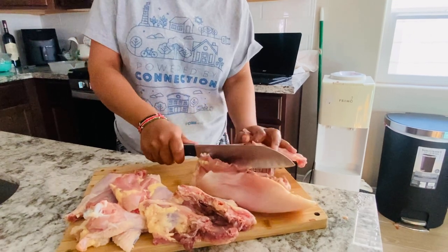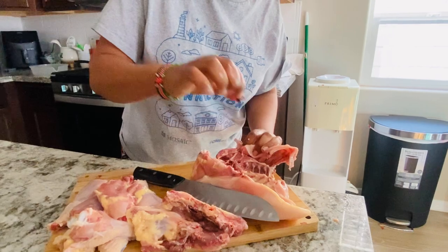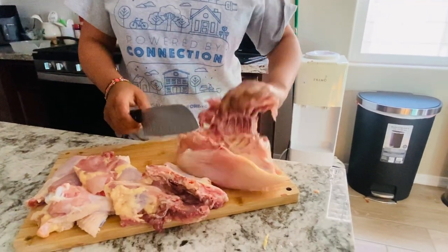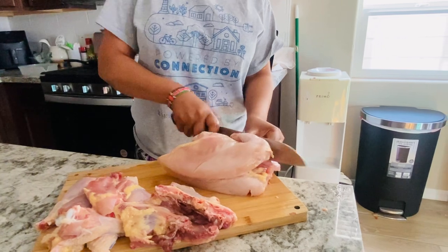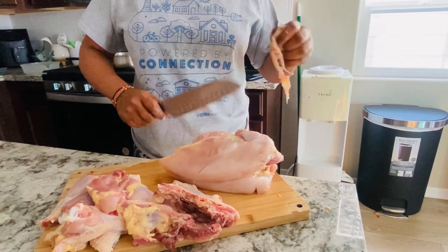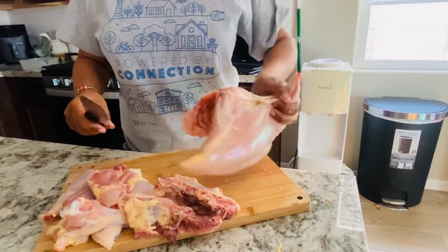What is this black thing here? Oh, that's like a blood clot. I'll throw it there. That's part of the trash. You see how clean the chicken is? The inside is so clean, eh? It's so clean because they clean it out before they put it on those shelves or before they put it in the bag. Okay.